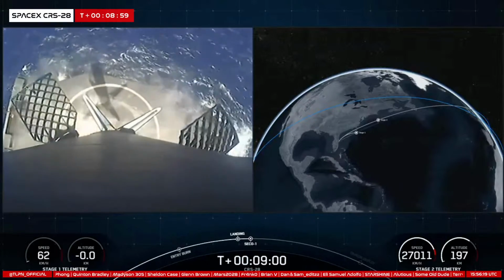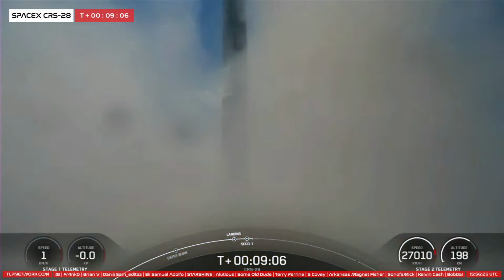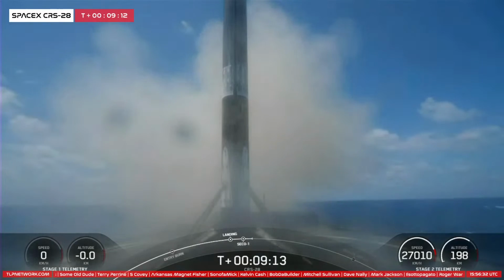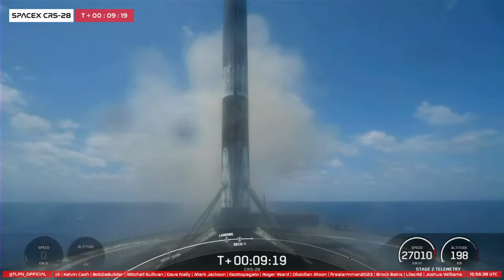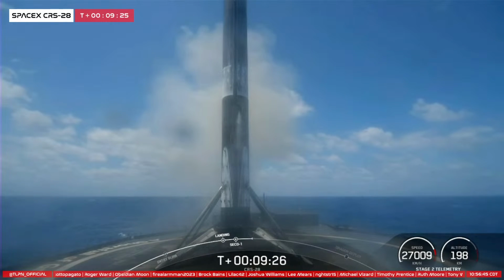Landing leg deploy. Stage 1 landing confirmed. And there you have it. The Falcon 9 first stage that supported today's mission has landed for its 5th time, having previously supported Crew 5, GPS 3, Space Vehicle 6, Inmarsat 6F2, and a Starlink mission. Today's landing also marks the 198th successful landing for an orbital class rocket.